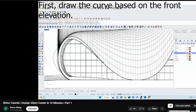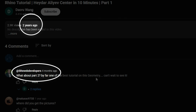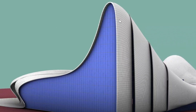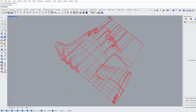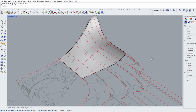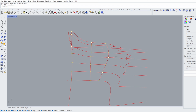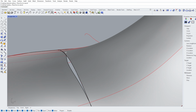Some tutorials show the process but never finish it. One guy literally left us hanging at part 1. Others, well, they got the general shape, but details like the back facade or the inner courtyard were way off. I ended up using a network of curves to generate the surfaces, and I spent days making sure that every curve intersected every other curve precisely. Because otherwise I was getting this kind of ugly approximation that my brain just couldn't accept.